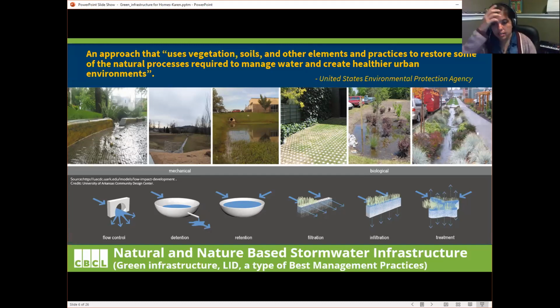This slide basically presents the range of options, moving from left to right, the more mechanical and traditional options that are about flow control, which is basically what most cities have been relying on for decades and almost hundreds of years. Then there are other systems that rely on detention, which is basically slowing down the water in a ponding area and letting it flow slower. Then retention systems basically contain the water completely until it evaporates and infiltrates.